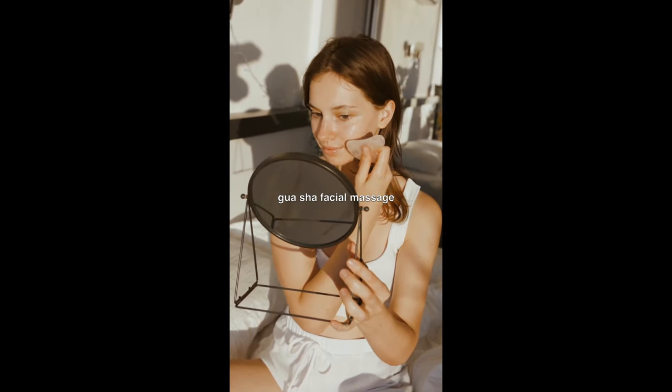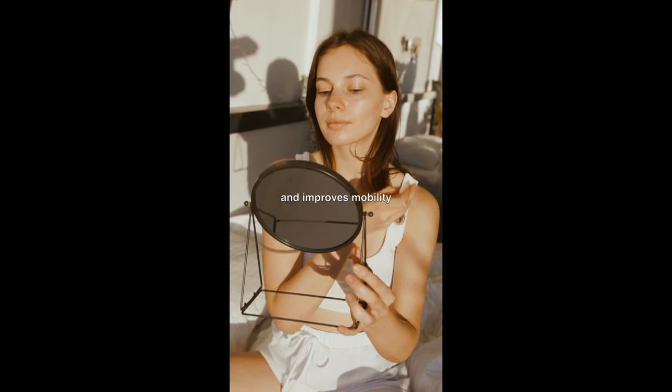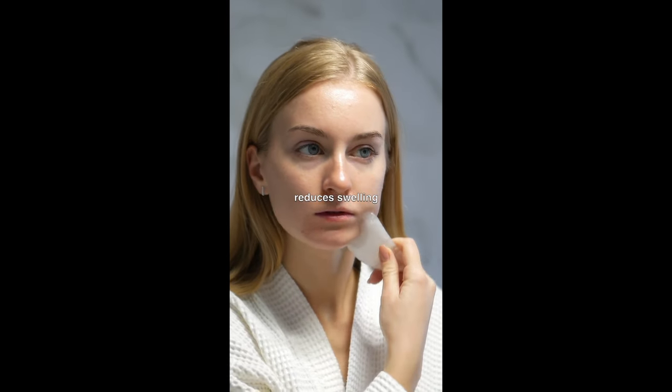Gua sha facial massage tools stimulate blood flow and promote healing. Releases muscle tension and improves mobility. Promotes lymphatic drainage and reduces swelling. Reduces inflammation and removes toxins from the body.